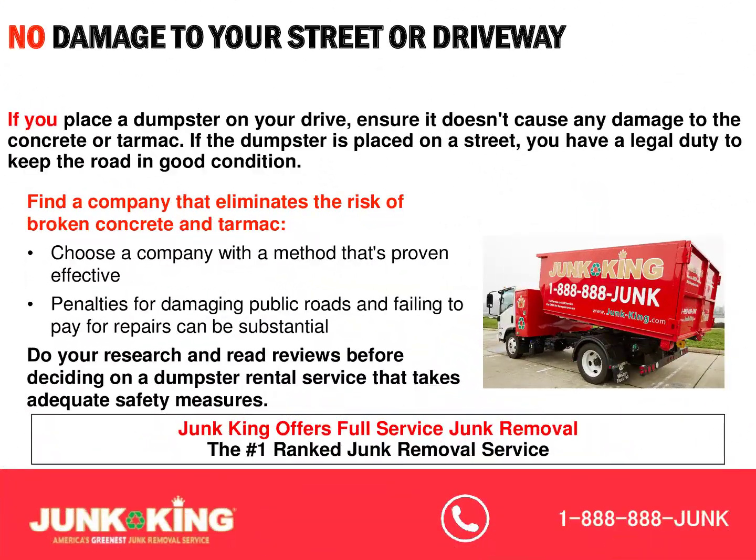No damage to your street or driveway. If you plan to place a dumpster on your drive, you need to ensure it doesn't cause any damage to the concrete or tarmac. On the other hand, if you intend to put a dumpster on the street, you likely have a legal duty to keep the road in good condition before and after the rental period. Unfortunately, even though it's becoming less frequent, complaints concerning damaged driveways, streets, and sidewalks are far from rare, so you need a company that knows how to eliminate the risk of broken concrete and tarmac.